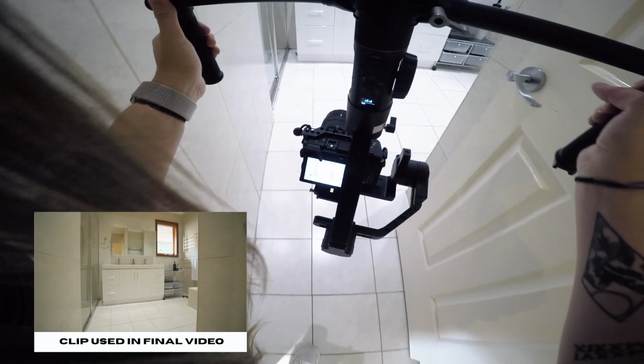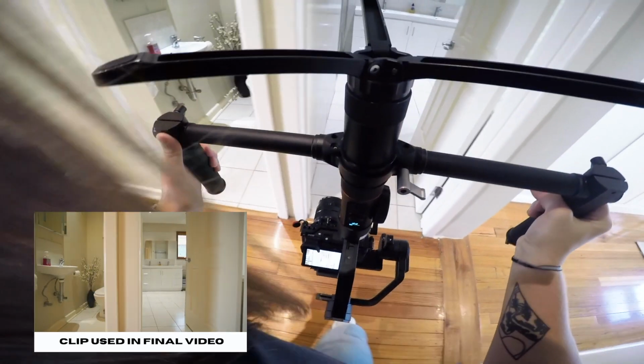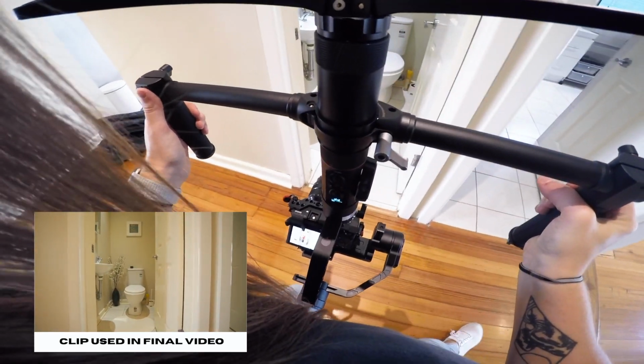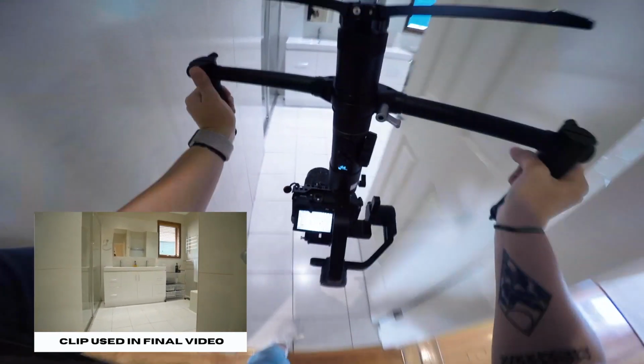Wherever I can, I like to do movements from room to room and speed ramp so the viewer can really get an understanding of the layout of the house. In the final video, I reversed the clip as well, as I felt like it flowed better walking into the bathroom.